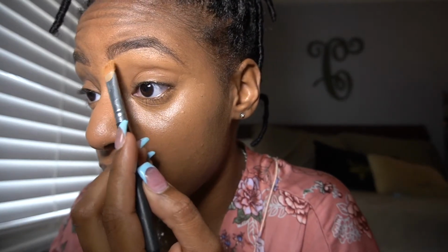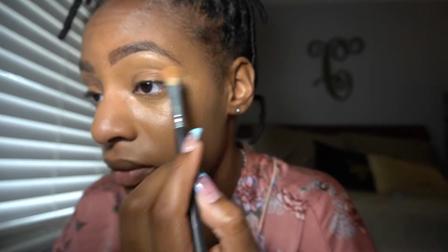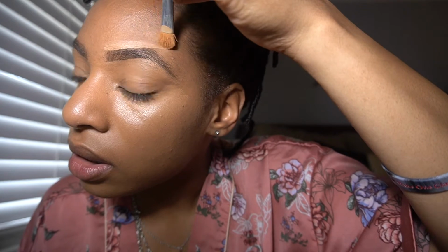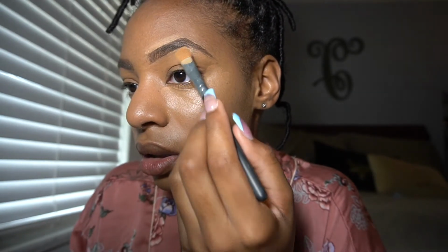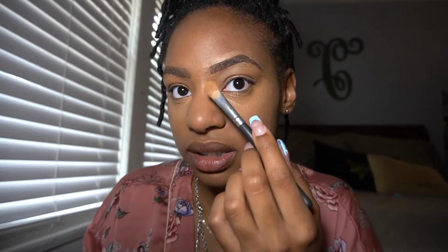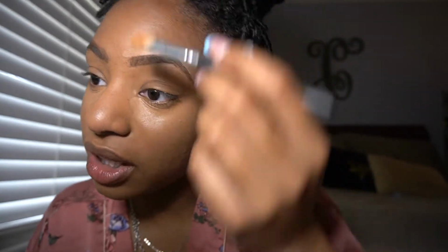Okay, I'm gonna take that same brush that I did my foundation and my concealer with. It already has product on there, so I'm just gonna go under it. Just tap it. I don't really like to conceal it too much. There we go. So it's kind of skinnier up here, and then it gets wider down there. I'm trying to get it there without making myself look crazy. There. I'm gonna do the other side.